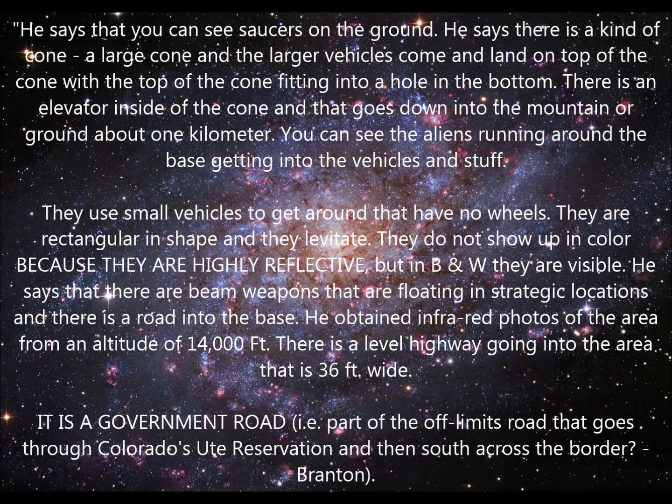He says that you can see saucers on the ground. He says there is a kind of cone, a large cone, and larger vehicles come and land on top of the cone with the top of the cone fitting into a hole in the bottom. There is an elevator inside of the cone, and that goes down into the mountain or ground about 1 kilometer. You can see the aliens running around the base getting into the vehicles and stuff.